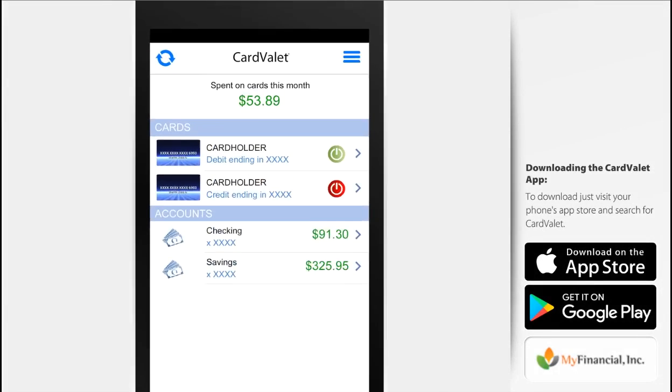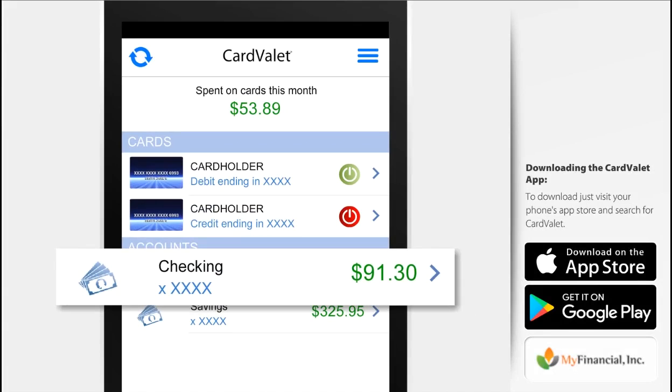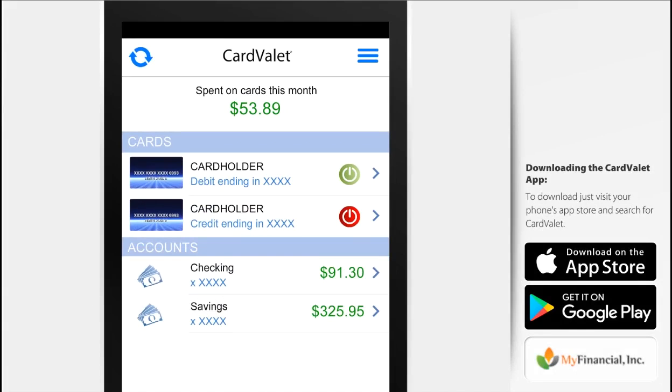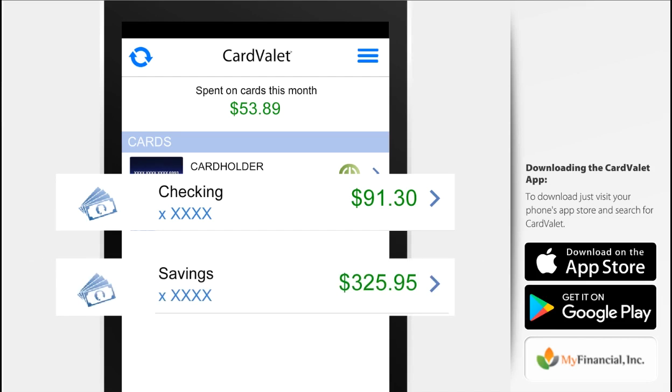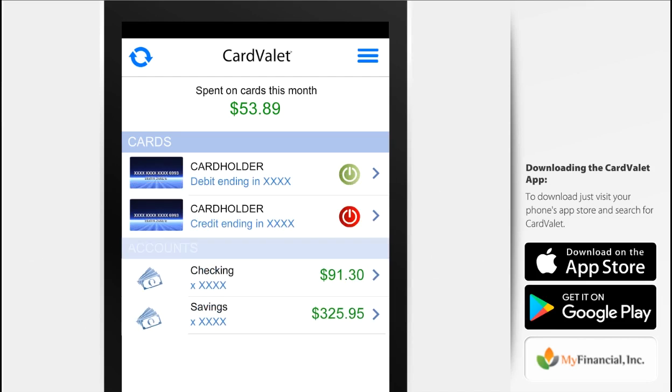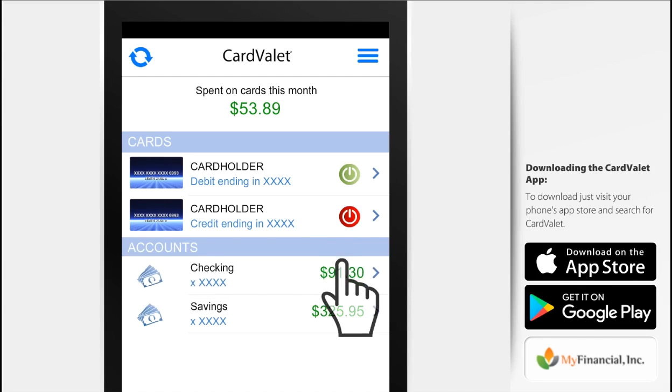The deposit accounts associated with your debit cards with us are displayed in this section, along with the balance. If you have only a credit card we have issued and no deposit account, there may be nothing listed in this section. If you have multiple accounts at our financial institution, a checking account and a savings account, for example, there will be multiple accounts listed here. If you are using CardValet for a debit card, the linked account will be listed. Tap the account to view details.